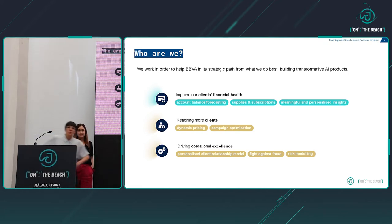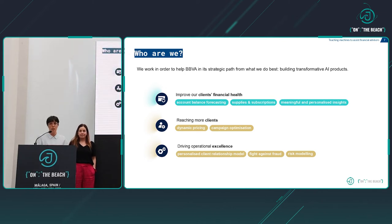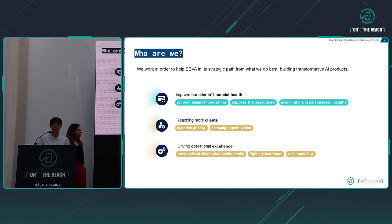The first one is financial health. Through the app, there are teams in our company that provide tips for improving the financial health of the clients, like, for example, account balance forecasting or recommendations on what to do with your money if you have savings. The second line is reaching our clients. We have some things working in dynamic pricing and campaign optimization.